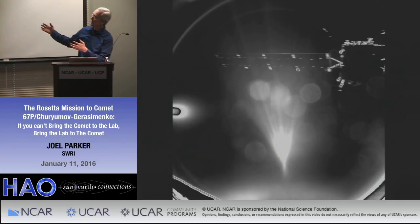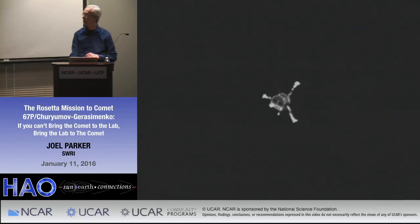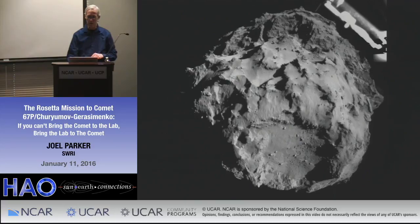So here is a picture from the lander of the spacecraft after release. It was a free fall. This was not a controlled descent. Controlled by orientation from gyros, but not powered. So this is the lander saying goodbye to the spacecraft, and the spacecraft returned the favor. It was nice to at least see the legs were deployed and things like that. Here is a picture during the descent at a distance of about 3 kilometers or so, coming down on the head.